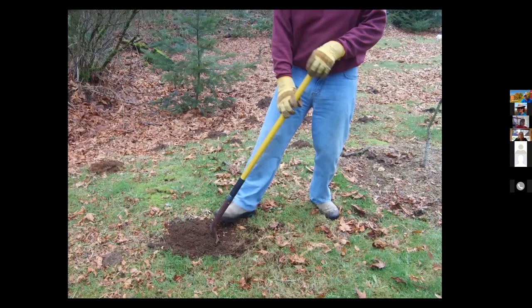Anyway, another way of getting rid of a mole, you've got to stay with them. If they're working in your yard, you can dig them up. I've dug quite a few of them up at the golf course. You've got to know where they are and get to them before they do any more damage.